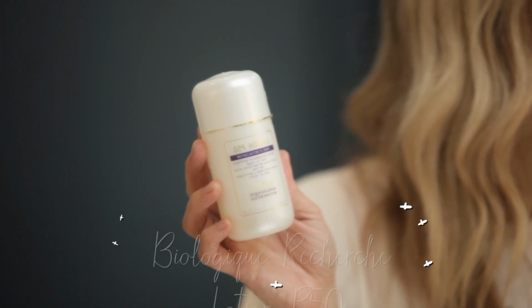One of my favorite products, and I just started using it at the beginning of the year, comes from Louise, who is a facialist out of New York, and she does pop-ups. She's impossible to get into. Somehow I got into her, and she has changed my life with this product. It's from Biologique Recherche. It's a very weird word. It's called Lotion P50. This is your toner. It is expensive, I'm not going to lie to you, and it smells awful. It is horrible. It smells like vinegar, but it is awesome.